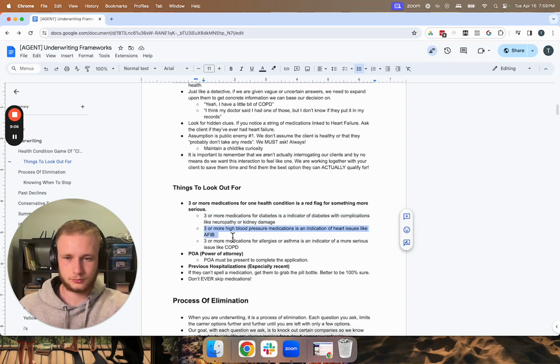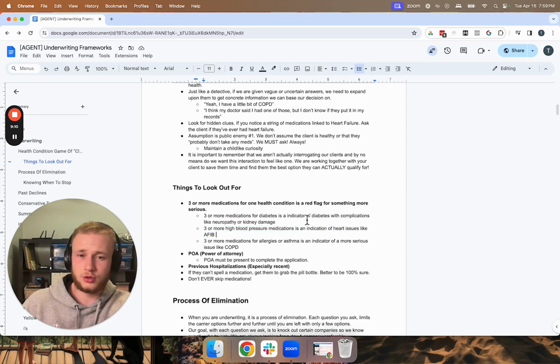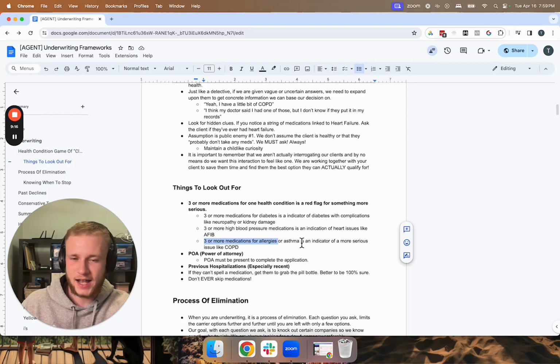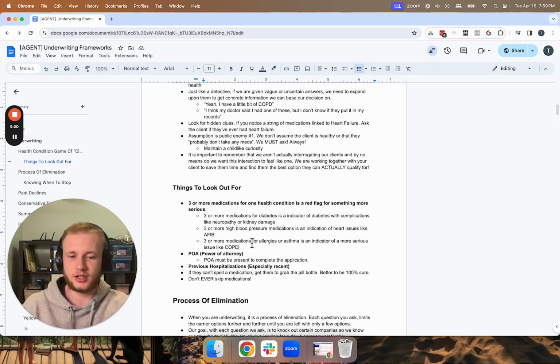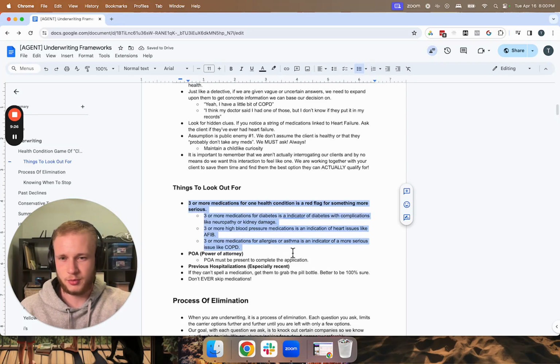If they have 3 or more high blood pressure medications, it's usually an indication of heart issues or AFib. If they have 3 or more medications for allergies or asthma or inhalers, usually they're going to have something more serious like COPD, right? So pay attention to that. Usually 3 is the number where you need to ask a little more questions.